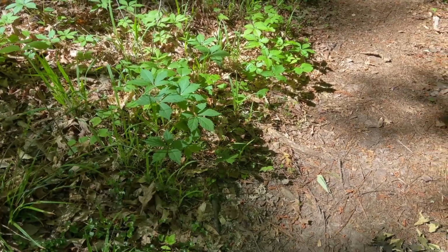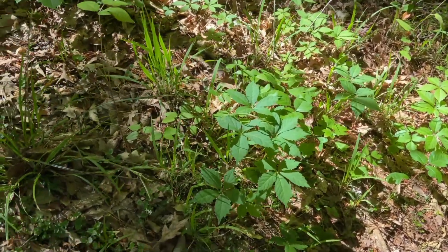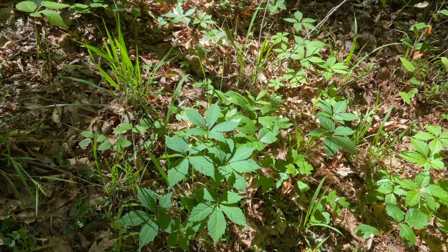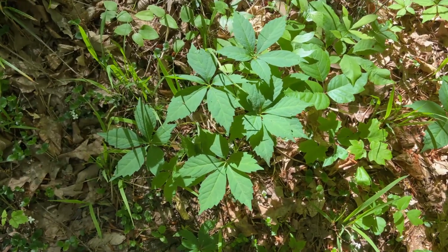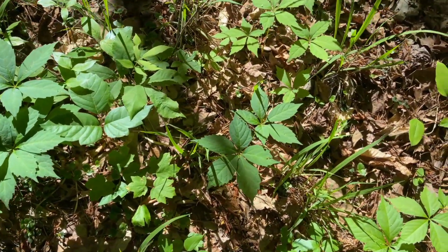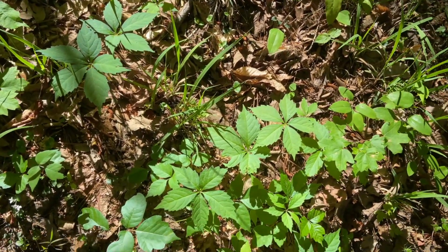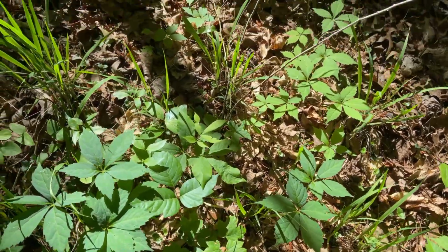Another thing I did want to point out is when you're walking these trails, try to be really careful, because this is right beside the trail. We have got some poison ivy going on, and I'm trying to give you a good picture of how the leaves are shaped, but this is right beside the trail. So if you're walking with little ones, they always like to pick flowers and pick leaves and pick stuff, so you might want to just be cautious.